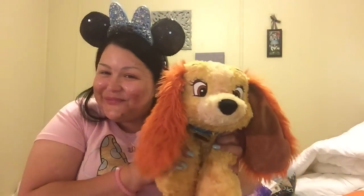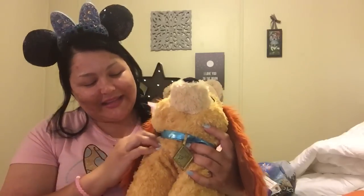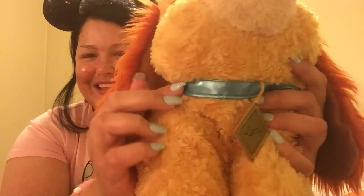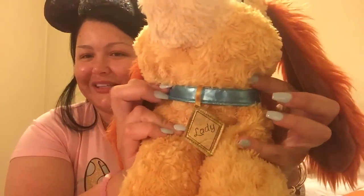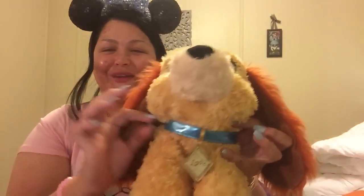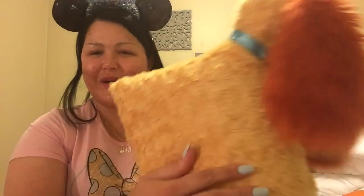Speaking of pillow pets, I got a pillow pet myself, and I got Lady. This is Lady from Lady and the Tramp. I love dogs, and I loved Lady and the Tramp when I was little. So this is my Lady pillow pal, and she has her collar, and her collar says Lady on it, and it's a nice foil Tiffany blue color. And I just love this part. This part just is so cute. It's like a perfect detail. And it's very soft as well.